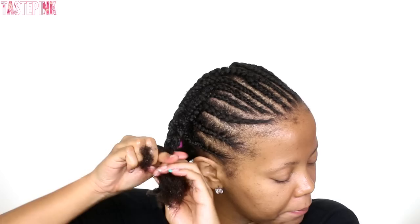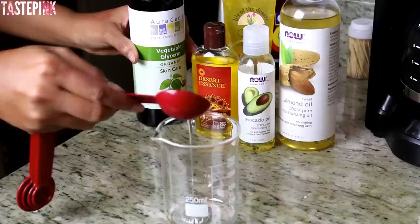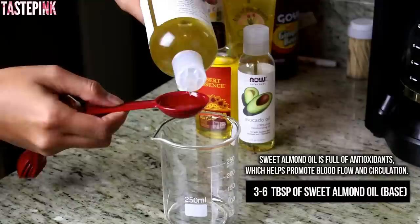Now, about that oil that I was talking to you guys about, I'm going to be using vegetable glycerin, which acts as a humectant to help seal in moisture, because with 4C textures, it's hard for the moisture to travel down the lengths of the hair. So this is a great way to seal it in. Next, I'm going to be using sweet almond oil, which is going to act as our base. It's packed with omega-3 fatty acids, which my hair loves.